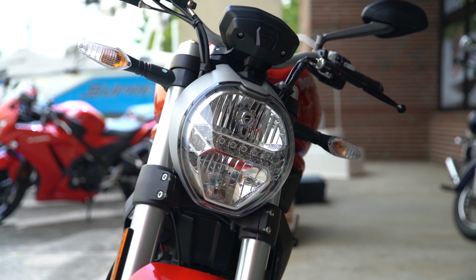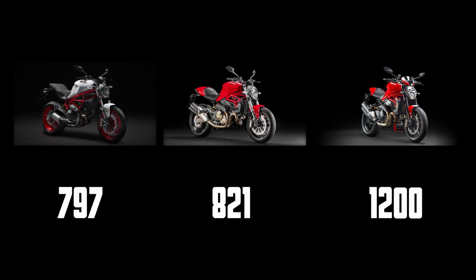I mean, check out this side-by-side of all the Monsters. The main area you can even see a difference is at the top of the forks, where we see a little amount of blank space on the Monster 797, where in the same area it's used on both the 821 and the 1200. Other than that tiny detail, all these Monsters look very similar.